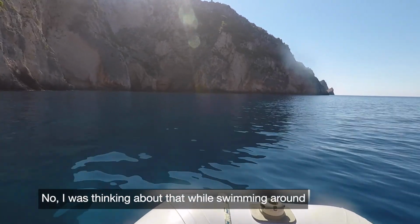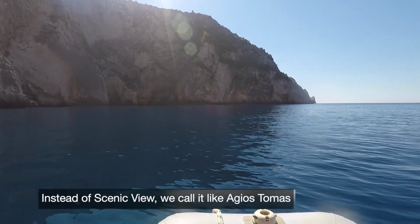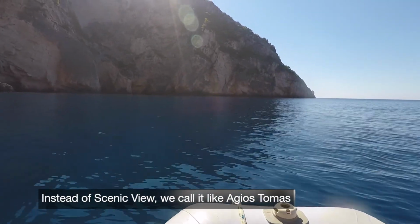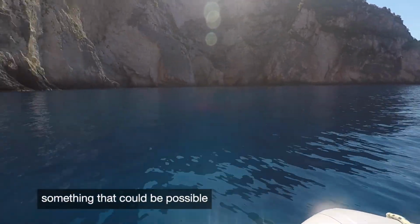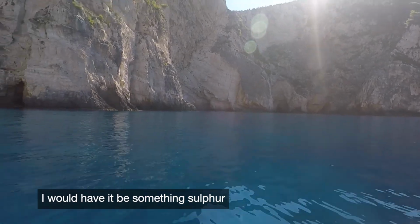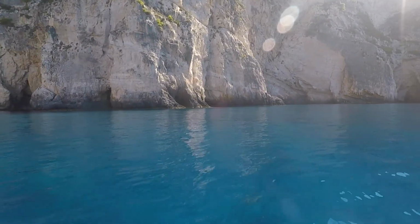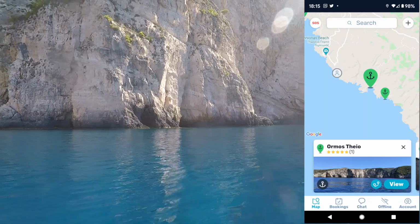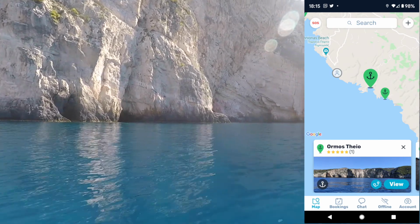So, I was thinking about this one around. We can give it our own name. That's true. Instead of something stupid like Scenic View, we can call it like Agios Tomas or something that could be possible. I would have it be something sulfur. Maybe we come up with a Greek word for sulfur. Yeah, that's true. And so we named this cove Ormos Theio, the Greek word for sulfur. If you visit the area, please promote the name.